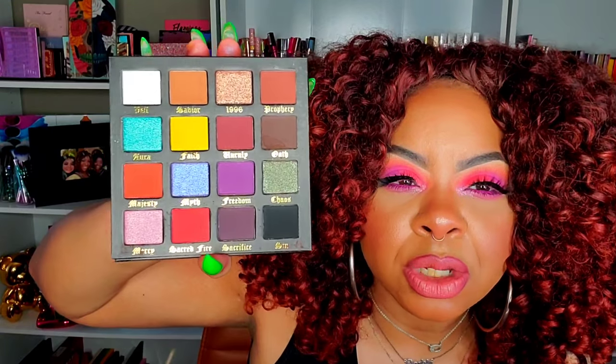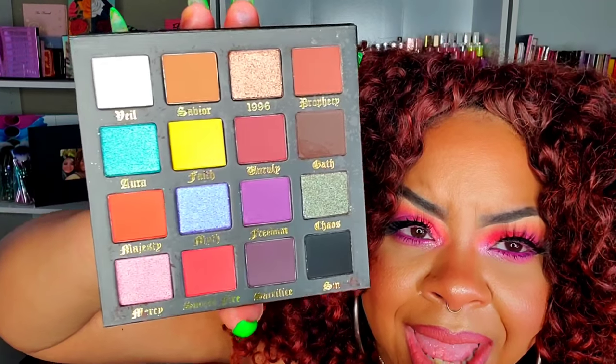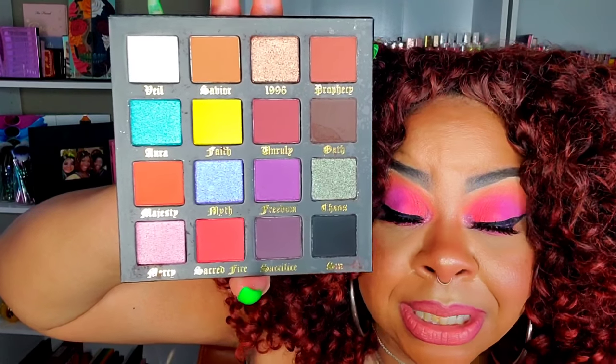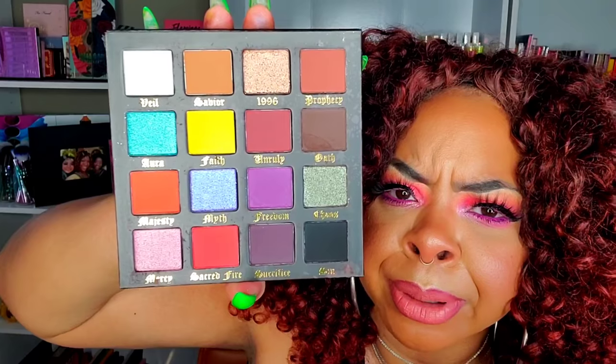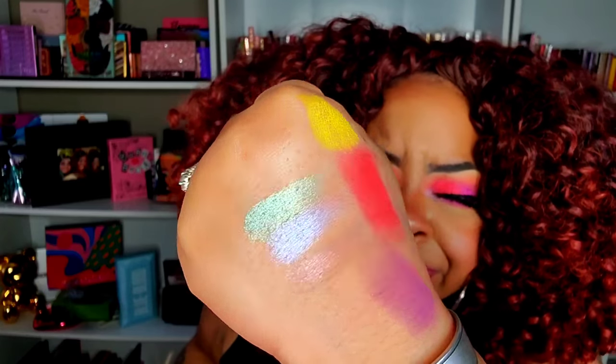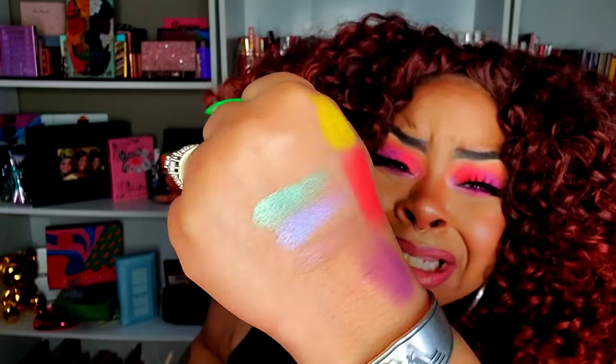Okay, guys, the next palette I got is actually from Sosu. I got the Sosu and Khalid Urban Bible eyeshadow palette. And guys, I've been wanting this palette forever. And I figured on my birthday month, I will most definitely get it. And guys, would you look at those shades? I mean, it was delivered to me with a casualty. But when looking at the rest of the palette, I'm totally okay with it. Guys, the richness of those shades are quite impressive. Yeah. I'm going to have fun using this palette.